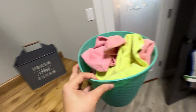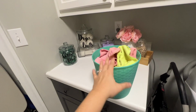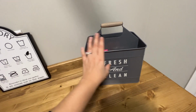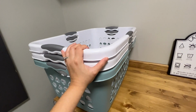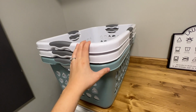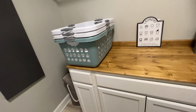And then in here, this actually goes in the closet. This is dirty, so I have this out because I'm gonna wash these. This is where I keep all my dirty rags. I just pile them on and then I just throw them in the wash. Here, I got this at Walmart for like $2, and I just added some of my Scrub Daddy and magic erasers. And then I wiped these down. They were gross. I have not wiped these down in like a really long time, but I wiped these down and then I sprayed them with some Lysol just to make sure they're nice and sanitized.